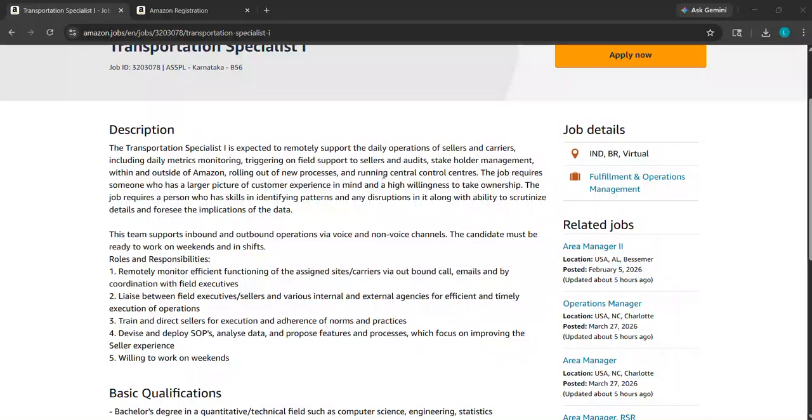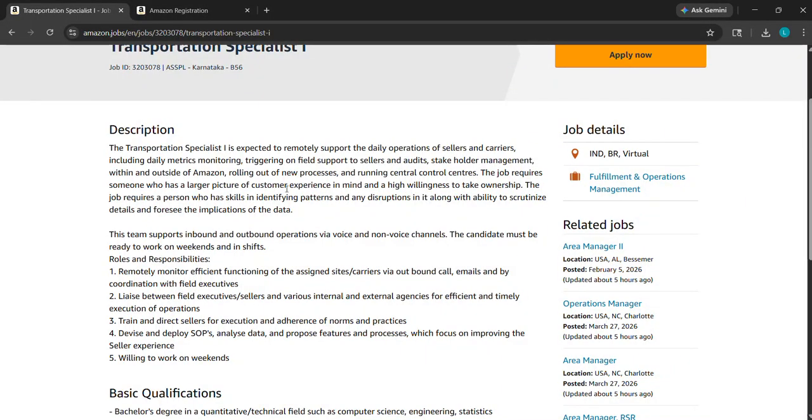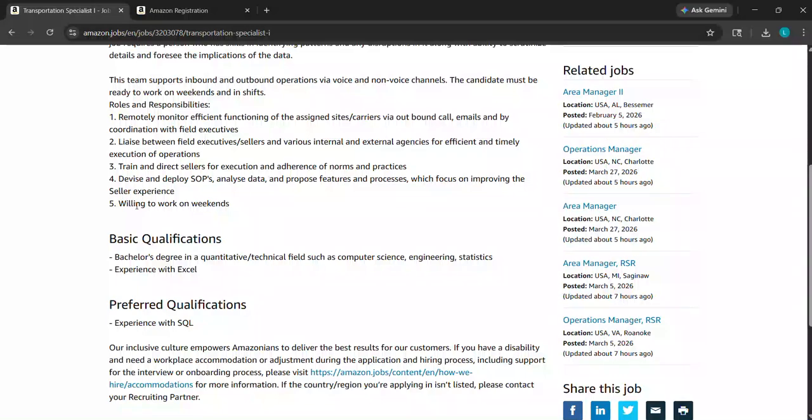This job role is called Transportation Specialist 1. It is a fixed term contract role, and the job locations are Bangalore and Hyderabad. This is a non-technical job, so you don't need any coding skills. But one important requirement is strong English communication skills, both speaking and writing. If you are a fresher and you don't have any offer in hand yet, this is definitely worth applying for. Let's quickly look at who can apply and what the basic qualifications are.